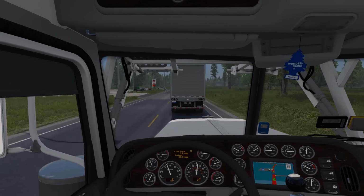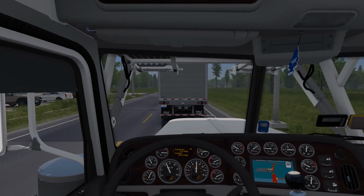I need my steering wheel back. I really do. Okay. I'm gonna make a left up here and we'll be good.